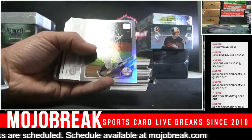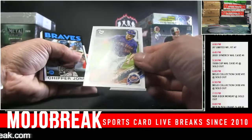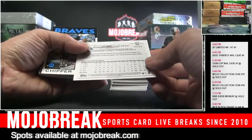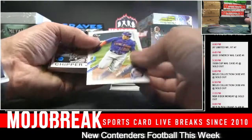Silver foil, Aaron Judge, and numbered to 99, J.D. Davis. Oh, the old logo. On top. Oh, that right there, yep. And I think it's a matte finish. It's a matte finish. Or reverse stock, maybe. Reverse stock, yeah. It's like a matte finish on the back.